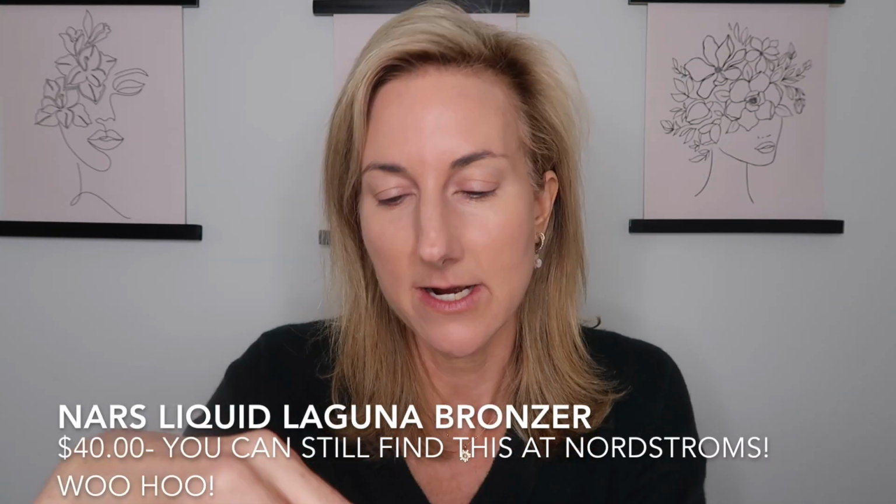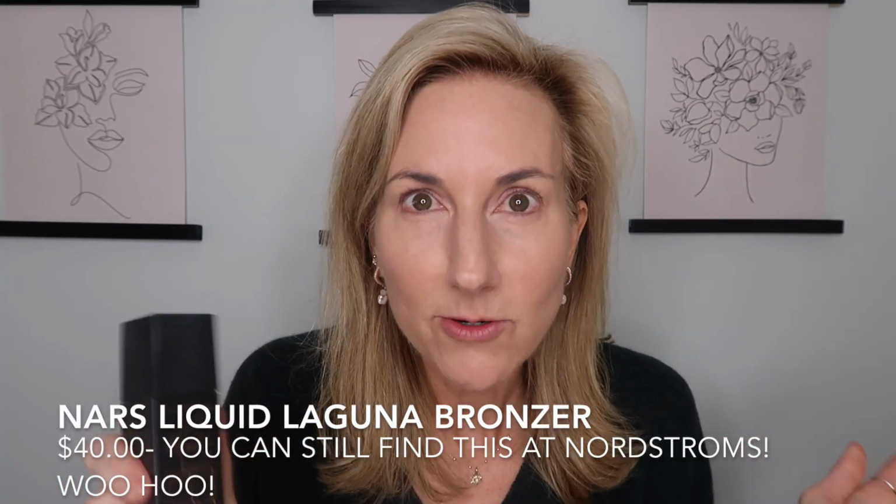Next, we're going to use one of my favorite liquid bronzers. This is the NARS Liquid Laguna, and you guys, this is in stock at Nordstrom's. So excited because I hate it when things are out of stock that I recommend. So you want to shake this really well, and then we are going to use this to warm up and bronze the skin.